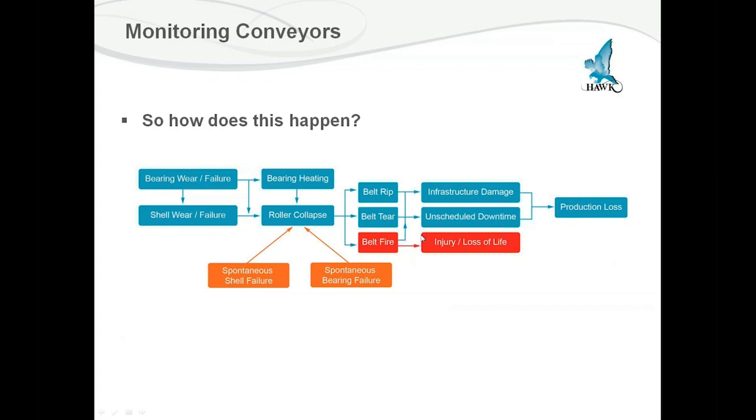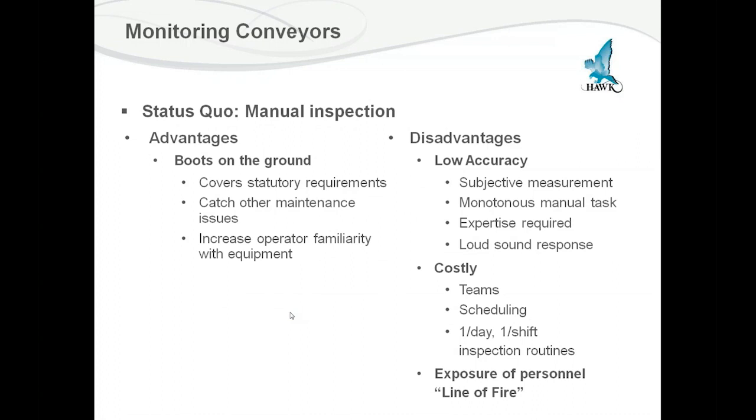The method of failure can be very fast or very slow, and historically there's very little that can be done about spontaneous shell failure and spontaneous bearing failure. It is a real possibility that the loss of material and loss of infrastructure can happen. I've been to, I think, three sites now that have had a belt burned down in one way or another. So the status quo is manual inspections.